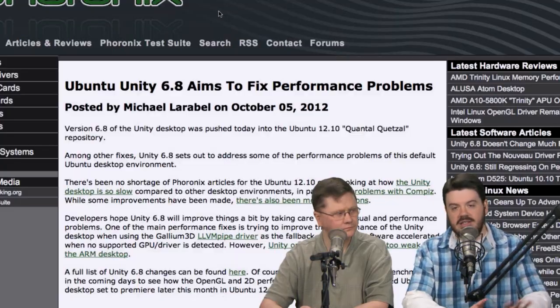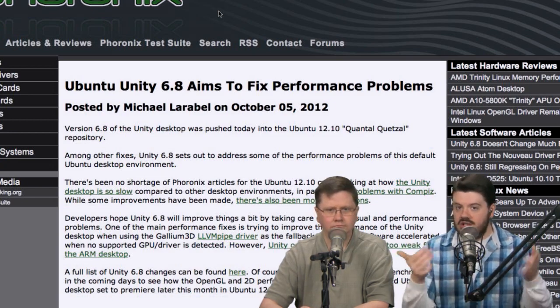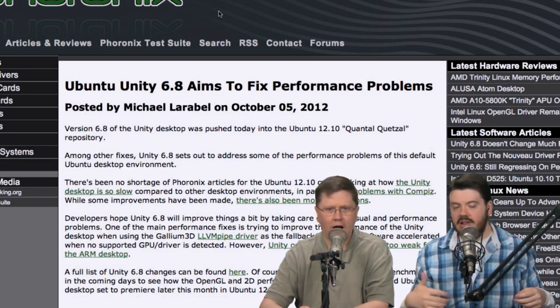I logged out, went into LXDE. No problem. Fine. I mean, it was literally that much of a difference. It was unplayable. I couldn't even use the menu system. Couldn't even select stuff in the menu. It was so bad. LXDE, totally playable. Well, now I would say it is totally playable in Unity. I don't know with this latest update. I don't perceive any performance difference. I haven't done frame rate testing.